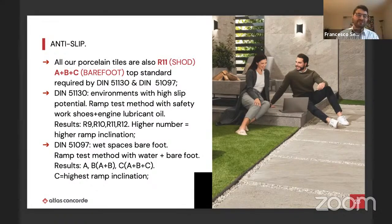If the technician slips at an R9, it means the inclination is not very high. It means it's a potentially very slippery surface. Instead, when you go to R11, R12, it means it's a really good anti-slip surface. So all outdoor tiles have to have a minimum of R11. And this is for the shod foot.